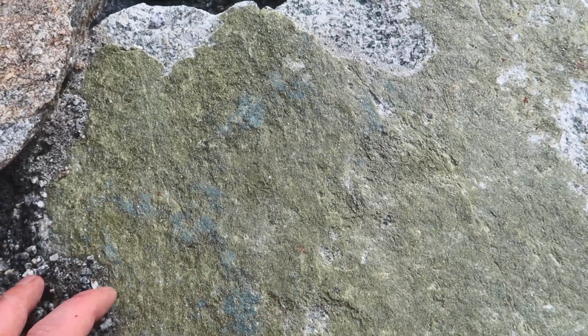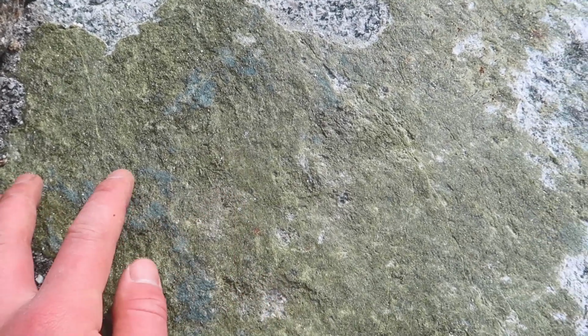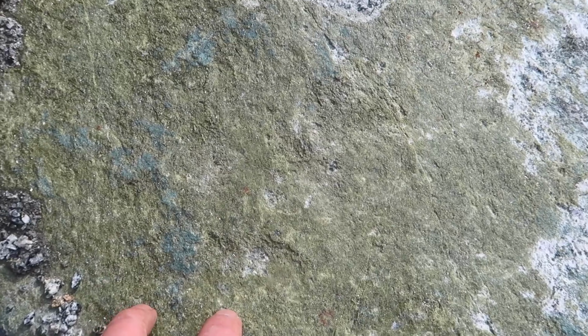Well, this one's kind of neat. It's got a bunch of epidote crystals all through it, but they're really tiny, so not really worth collecting, but still pretty cool. You can see them sparkling there.